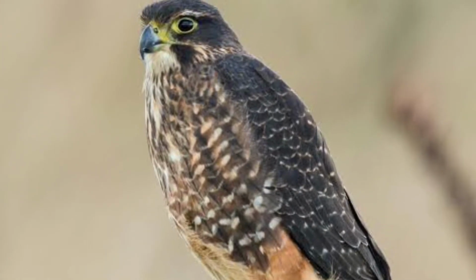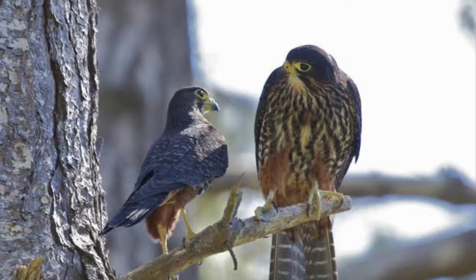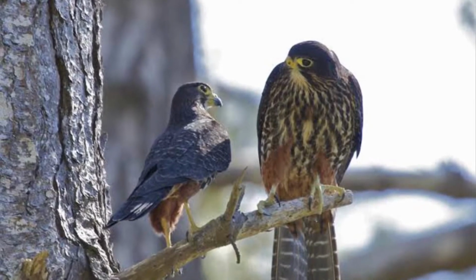The New Zealand falcon, or the Kārearea, is endemic to New Zealand. The Kārearea is also threatened and is nationally vulnerable under the conservation status. There are currently only around 3,000 to 5,000 breeding pairs remaining.